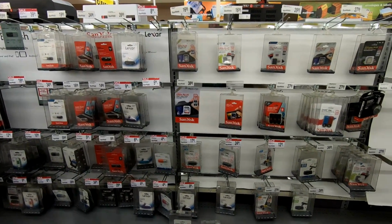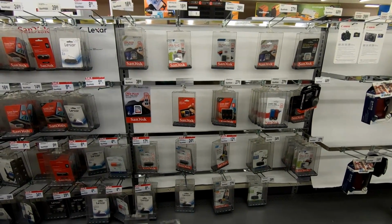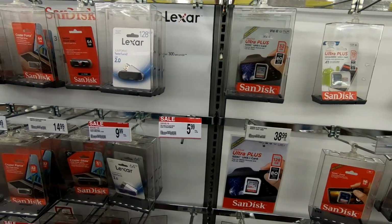Here's the thumb drives and SD cards, and these have gotten so much cheaper than when I was young. It's amazing how much memory space, storage space you can get for so little money now. And that's actually something that's kind of interesting.